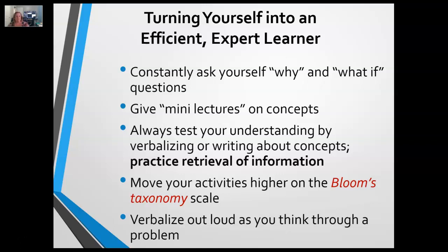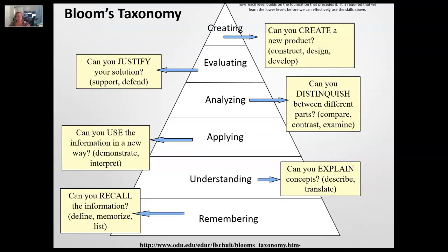People think, oh, I don't want to look like I'm crazy and talking to myself, but that's okay, right? I mean, no judgment. I don't know how many times I've had to do that with a problem. It's just like verbalize, talk it through, right?